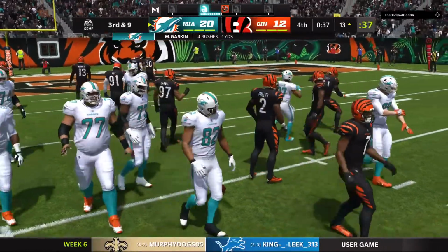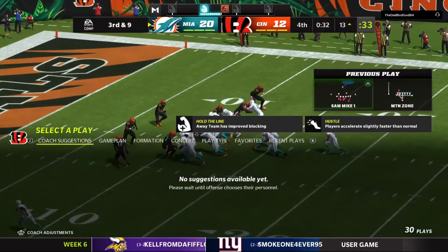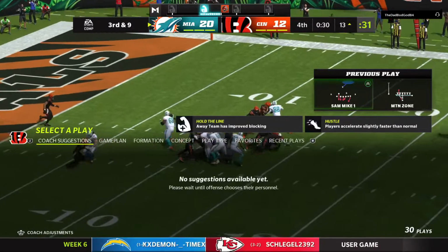And they'll lose yardage here. They go backwards to the 13-yard line. A yard in the wrong direction makes 3rd down tougher. 3rd down and 9.